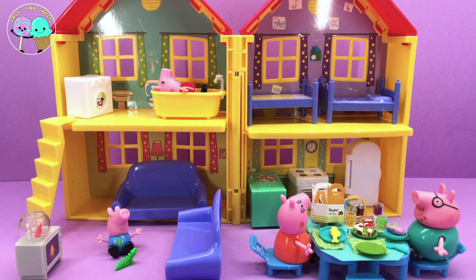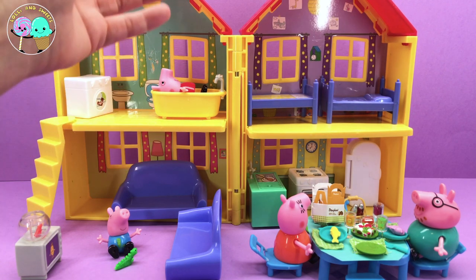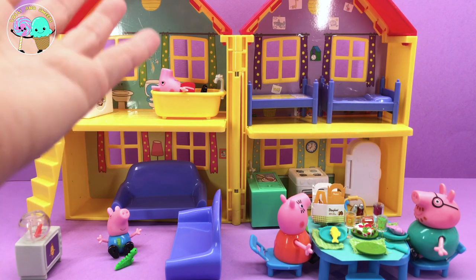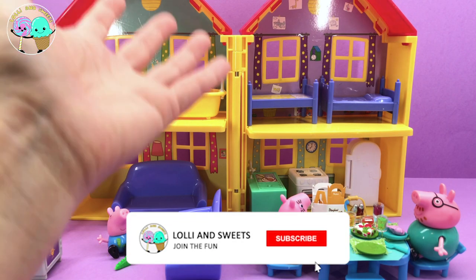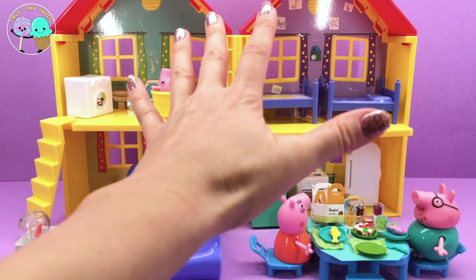Now, I just want to talk about the family. Now, this set did not come with Mama Pig and Daddy Pig. And they came from the Peppa Pig Figure 4 Pack Family Pack. That's where we also got Peppa from. This set came with Peppa wearing a pink dress. But I was like, no, we gotta have classic Peppa Pig in her beautiful red dress. So she came with this Family 4 Pack as well.